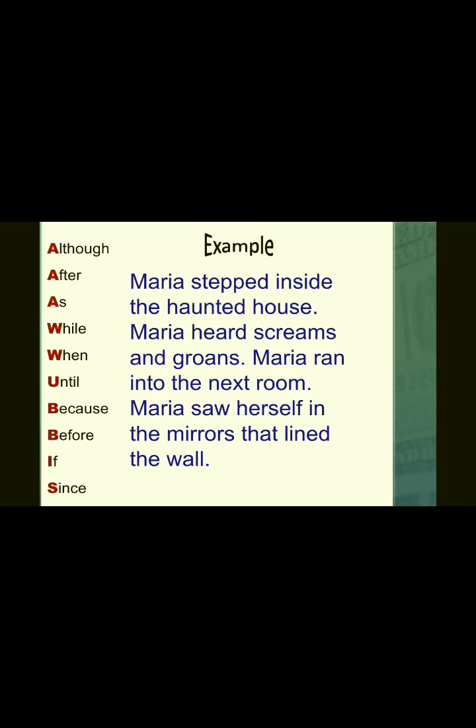So see what is the role that the subordinating conjunctions are going to play in this paragraph. Maria is involved in a lot of actions, and there is a lot of repetition. Okay. Maria stepped inside the haunted house. Maria heard screams and groans. Maria ran into the next room. Maria saw herself in the mirrors that lined the wall. See, children, conjunctions are joining words. These sentences are not joined. We are going to use these fantastic words given over here, these subordinating conjunctions, to join these sentences and make this paragraph appear very lucid. Okay. Instead of being this awkward construction that is given here.